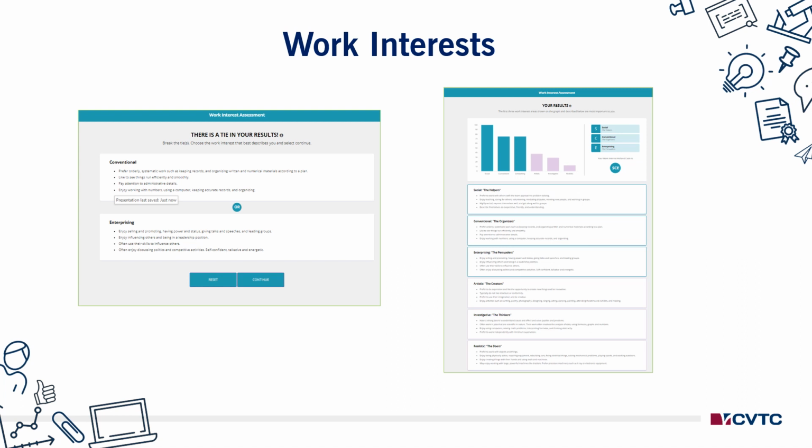And then you'll get your top 3 results, which is your Holland code. As you can see, mine's SCE. So social, the helpers; conventional, the organizers; and enterprising, the persuaders. Those were my top 3. The other 3 were there. They just were not my top strengths. So your work interest results will be different, and you will be assigned a different Holland code.